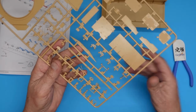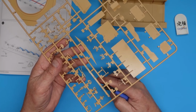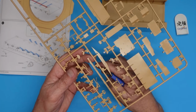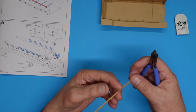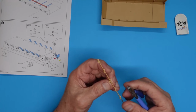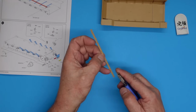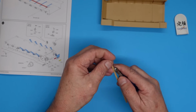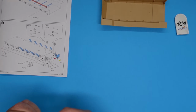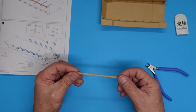So you can see this part here that's not called up in the instructions is E41. So we'll take the covers off our God Hands and then we'll cut this one off the sprue, just like so. And this is going to be our main inner pivot for our torsion bars. We use the God Hands properly, that way up. There we go. It does say on the front of the box movable torsion bars, so it's intended to be working suspension.